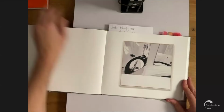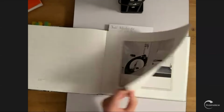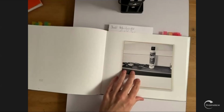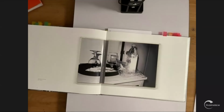I want to point out that in contrast to this book here, which is slightly not so great printing, this is great printing. This is a very glossy paper that brings out the contrasty images very well. So it's very good printing here. And I want to go to some of these things.